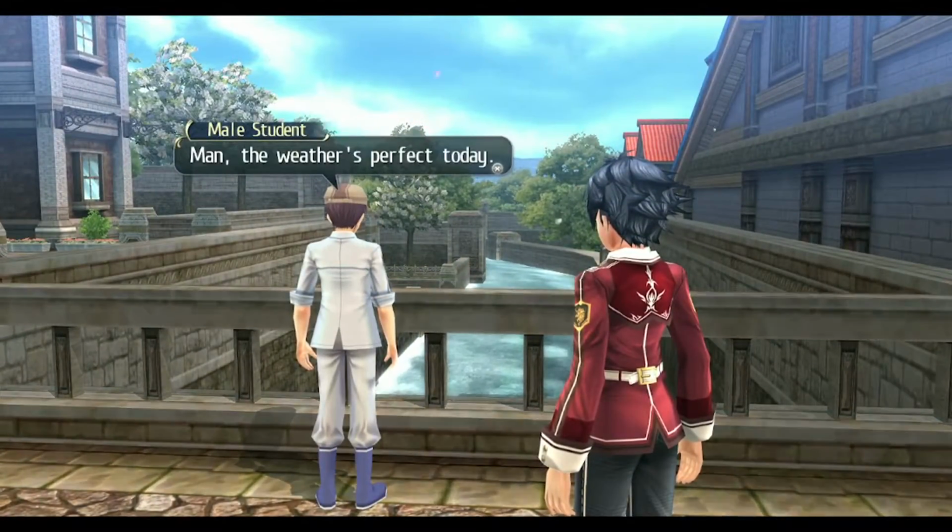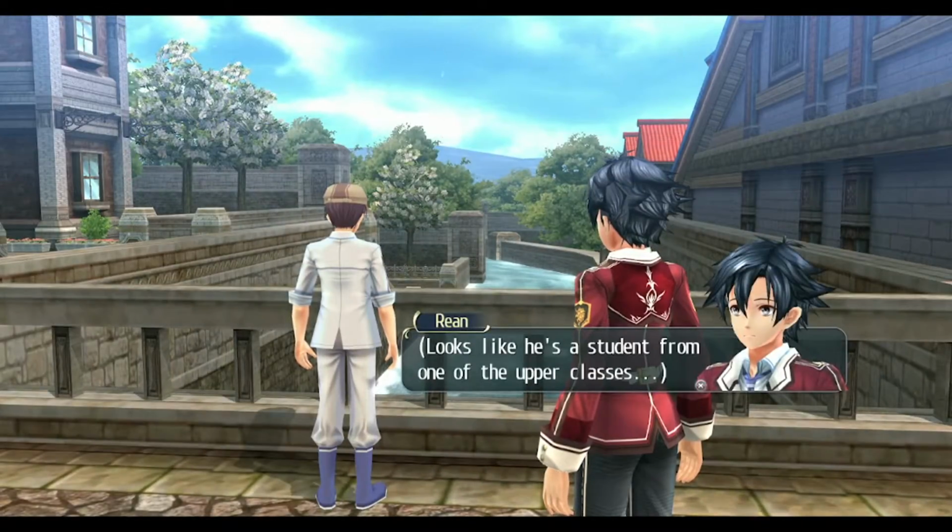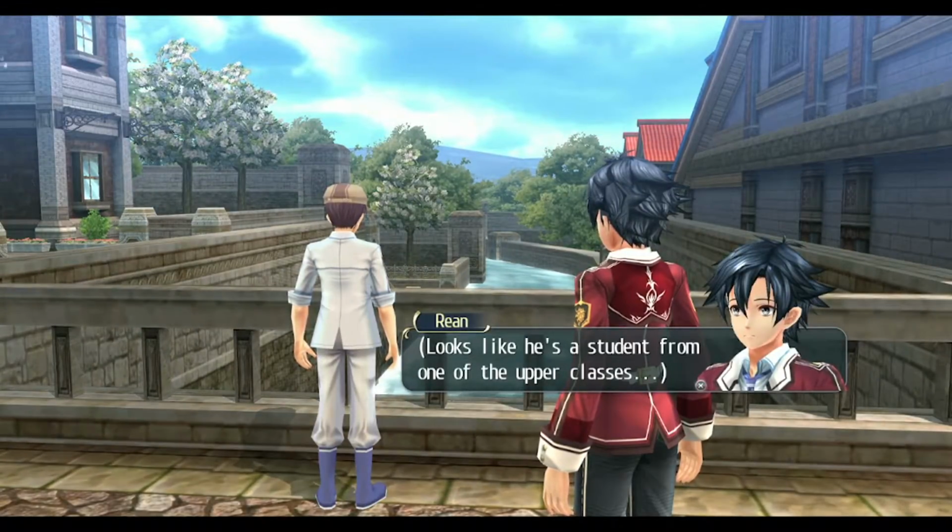Man, the weather's perfect today. The fish are really going to be biting today. Looks like he's a student from one of the upper classes.